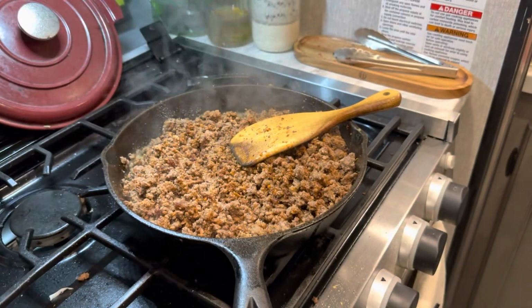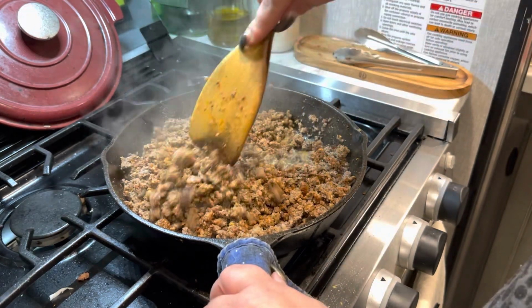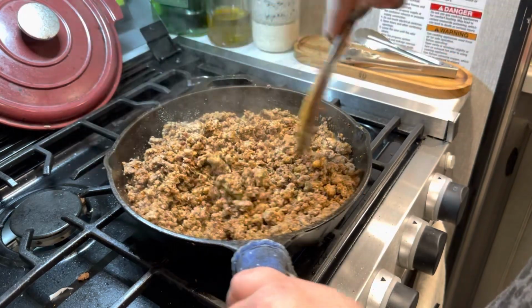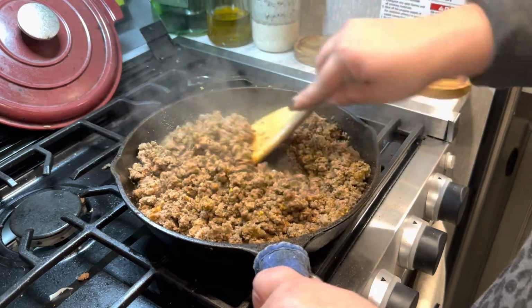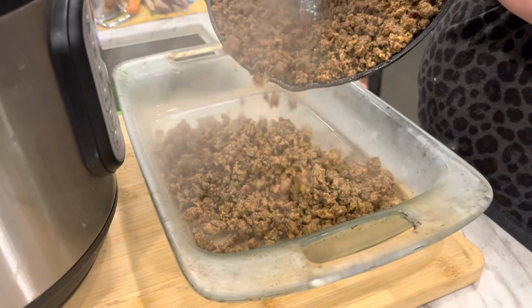I'm just adding that water to help mix in those seasonings to my ground beef. And I actually ended up letting most of that water just cook all the way out. You'd be surprised, if you were to compare my taco seasoning that I get from Azure to your packet of taco seasoning, the color difference.